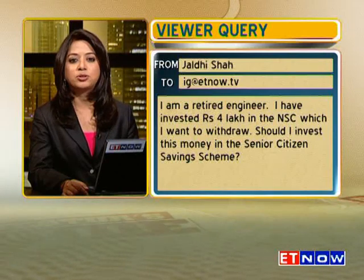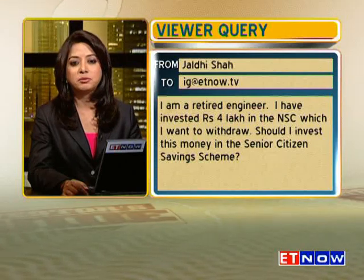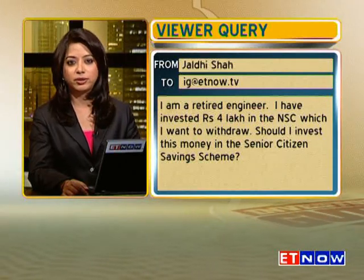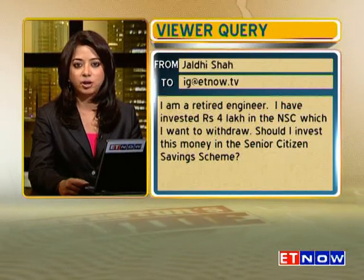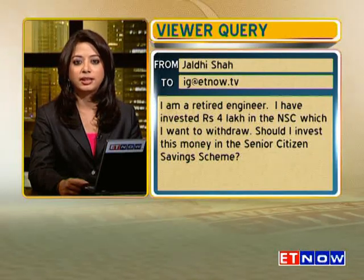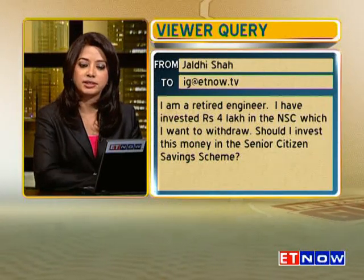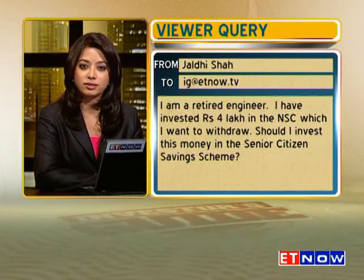His investment in the Post Office National Savings Scheme is at 4 lakh rupees at 7.5% interest, and he tells us this 7.5% interest that he's getting is reinvested, so he doesn't withdraw any money from it. He wants to withdraw the money from the National Savings Certificate and invest it in the Senior Citizen Savings Scheme that gives him 9% interest. He wants to know, does that make sense to do right now?